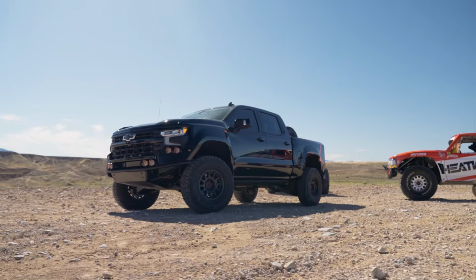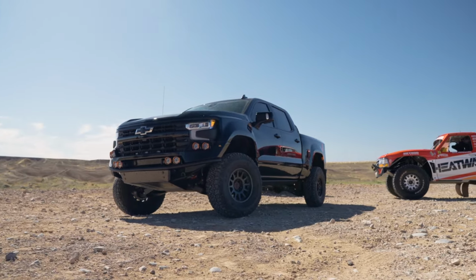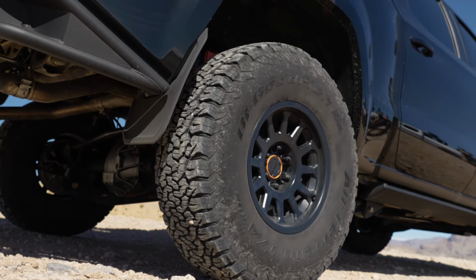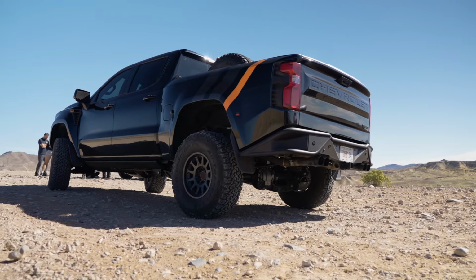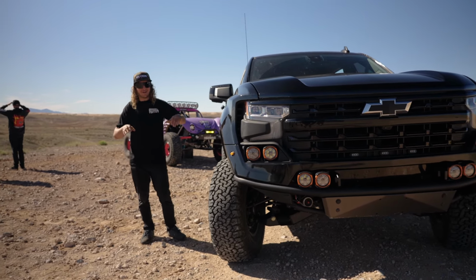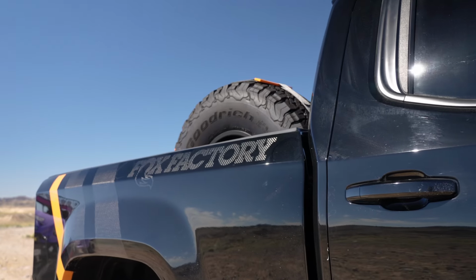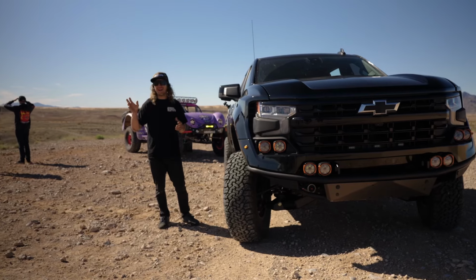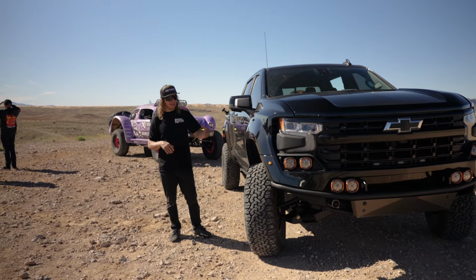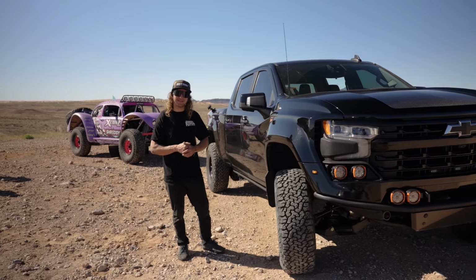And this truck has a proprietary Method bead grip wheel. With that technology, it allows you to run a lower tire pressure to make sure that bead stays right where you want it. And if you do happen to blow a tire, this thing comes stock with two extra spares in the back. I don't think we're gonna need it, but we are going to put those to the test. Let's check out the suspension that makes this puppy dance.